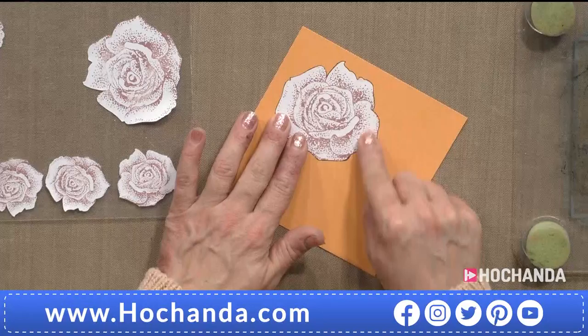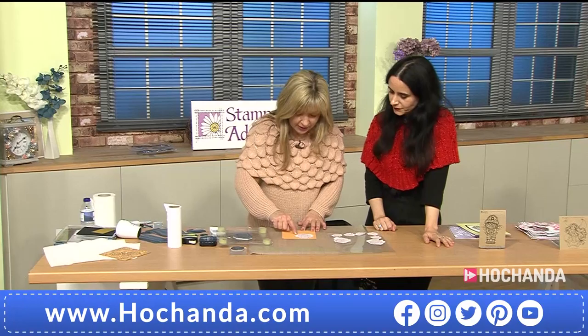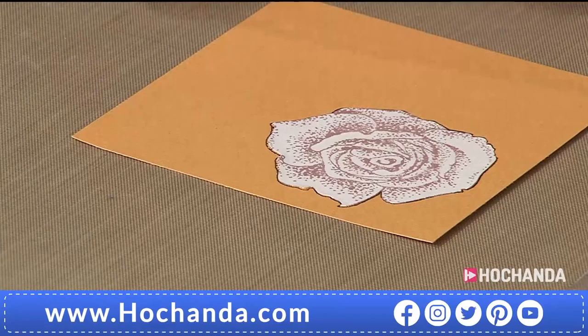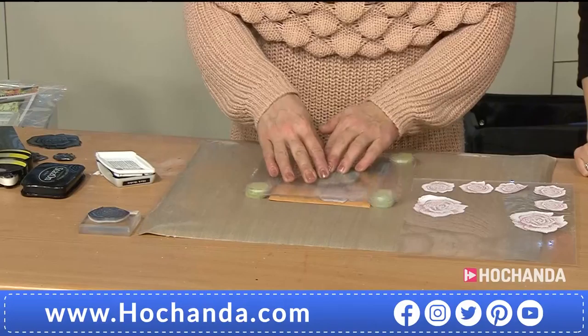So we're going to grab one of these masks. And then, of course, it stays low tack sticky for a long time, doesn't it? It does. That's why this is shrink plastic. So you could just stick it on a piece of acetate or anything plastic and keep it. Oh, yeah. That's perfect. So you can actually see the outline that I stamped. So you want to see that so that you don't get a gap in between the next stamp.